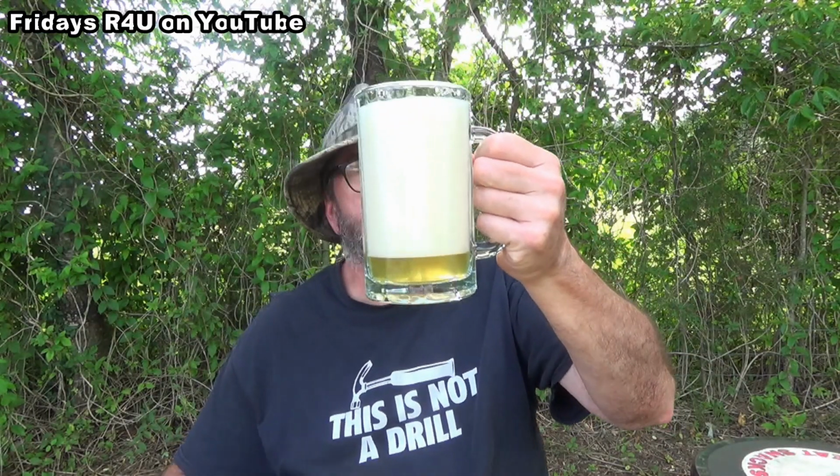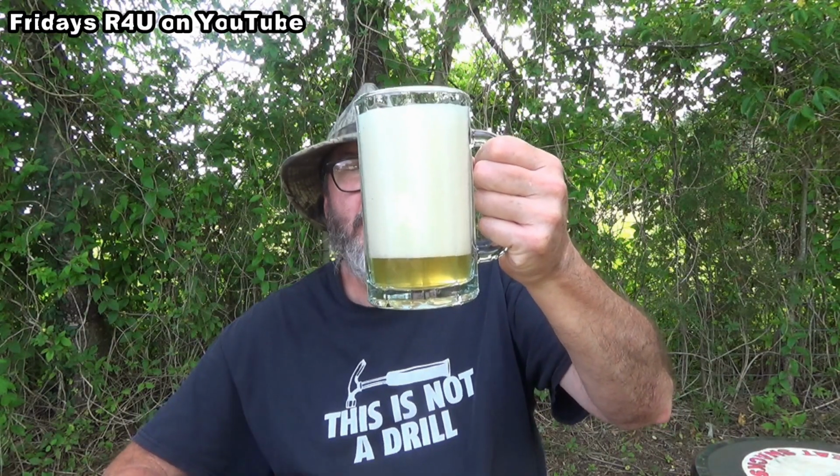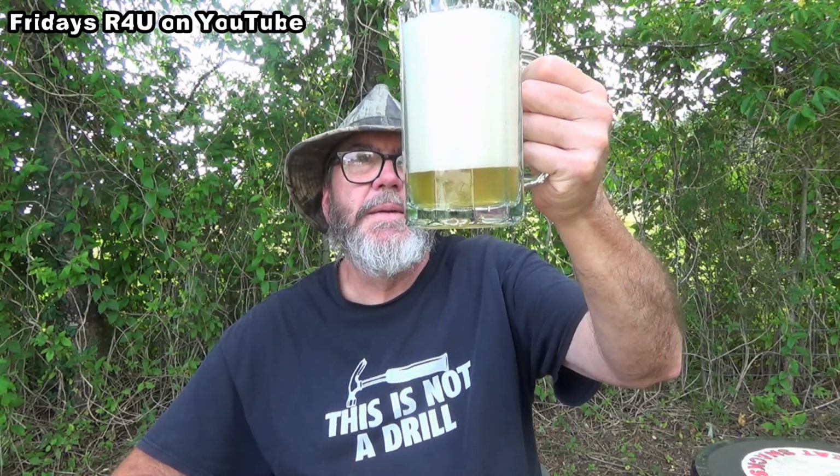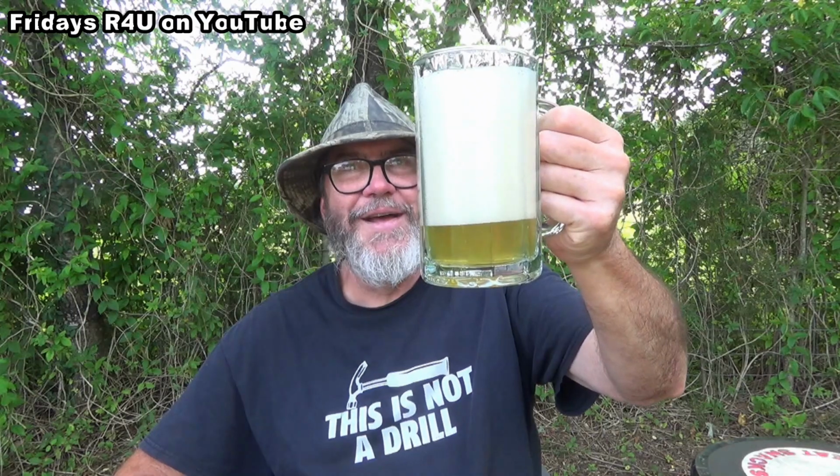A little bit hazy. I was expecting a little bit of haze, and it is. It's got a little bit of haze to it, but man, it's got a pretty gold color. And then a killer head.